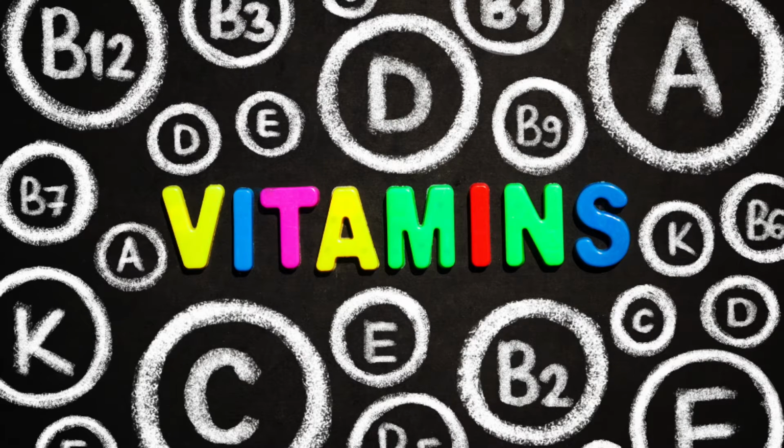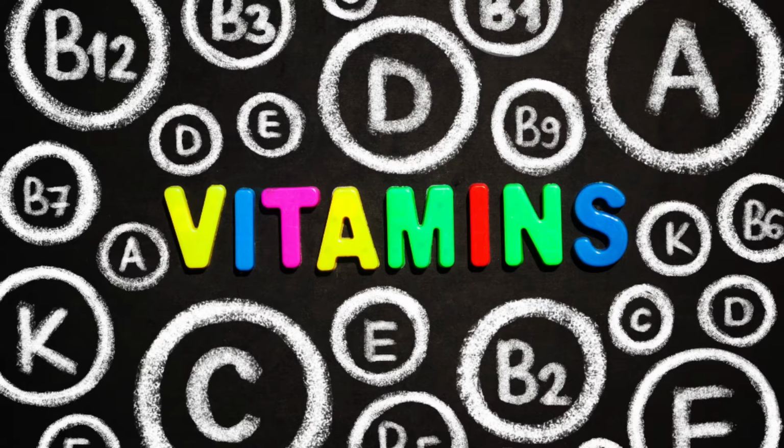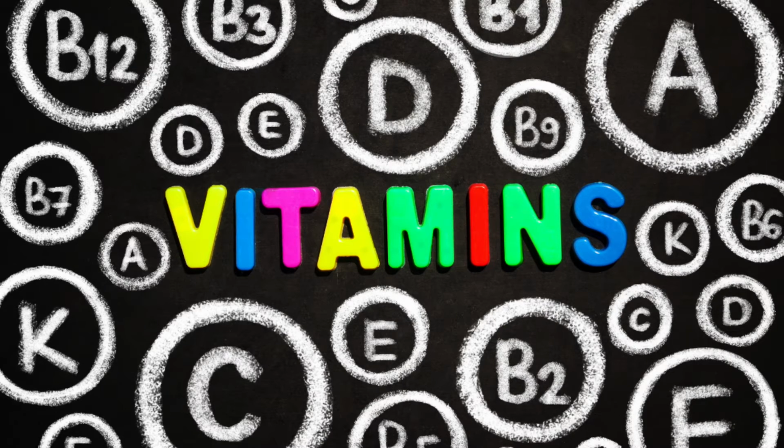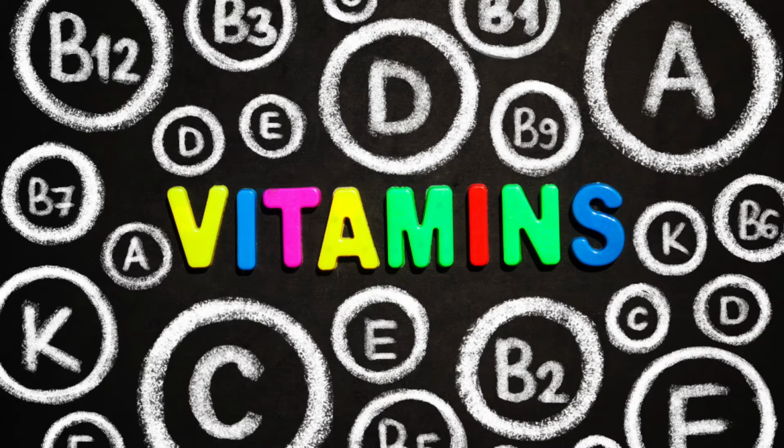Hence, vitamin D is often referred to as a free vitamin because you can get it in the sunlight when you expose your body to the sunlight, and vitamin D is manufactured. Other than that, all vitamins cannot be manufactured by the body, so you need to have it in your diet via food or else via supplements.